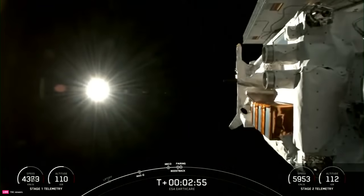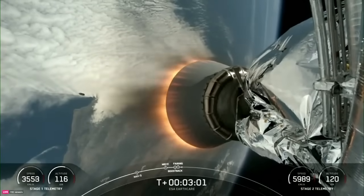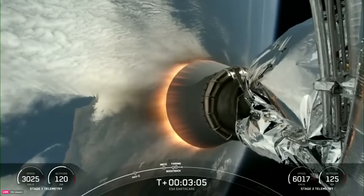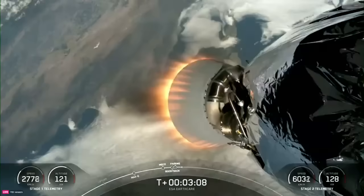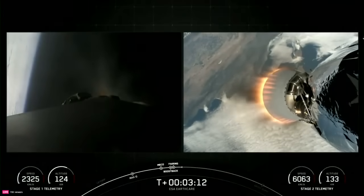And there you heard and maybe even saw those six events that happened back to back, which again were MECO, stage separation, stage one flip, second engine start one, the first stage boostback burn, and fairing separation. We'll be attempting to retrieve those fairing halves, both flying for their first time today, once they fall back to Earth with our recovery vessel, Go Beyond.